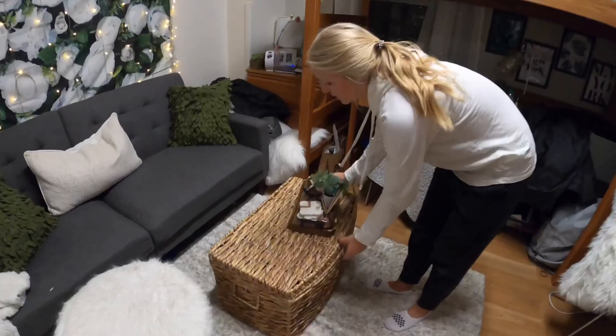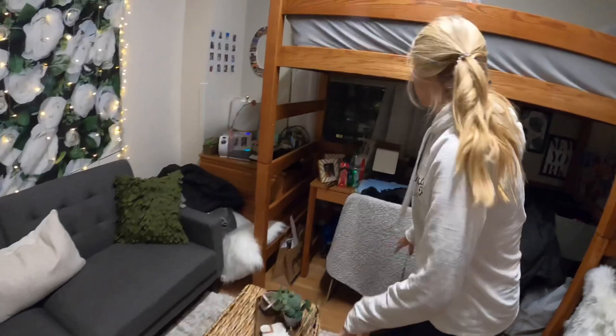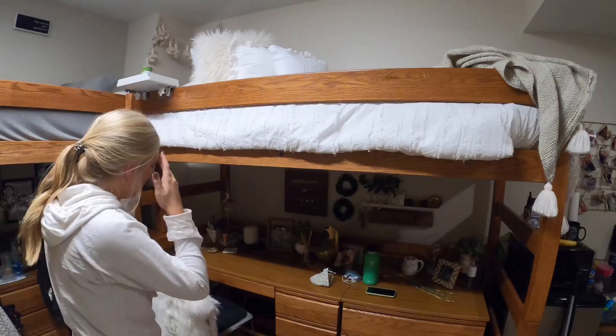And then a little decor. This is Caitlin's desk over here. And yeah, she has a few totes and things. And then this is just my desk. Kind of went all out with the decorations this year.